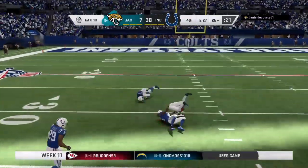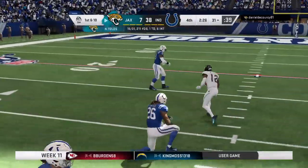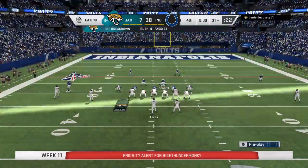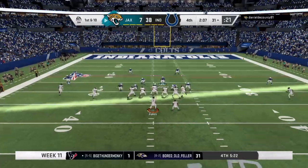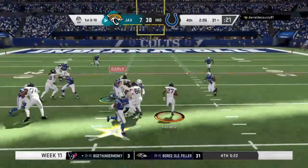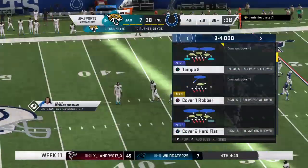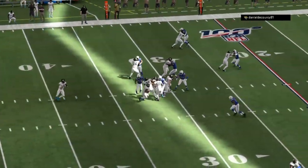And that's caught inside the 35. And he makes it all the way down to the 31. It's a big play for the Jaguars. 44 yards. Now Leonard Fournette. Give him maybe a yard. Quite the opposite from the previous big gainer.